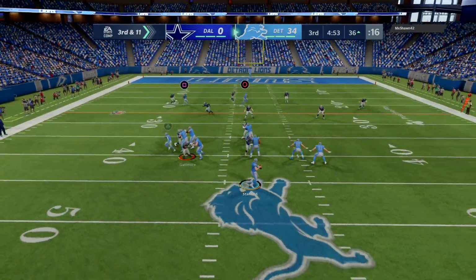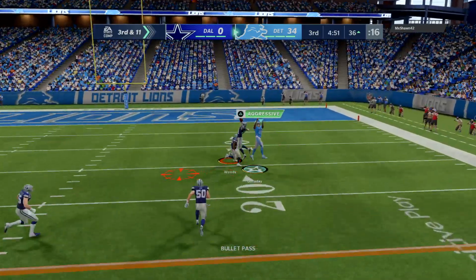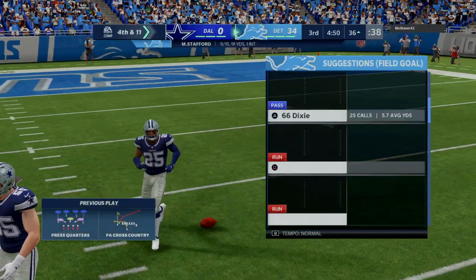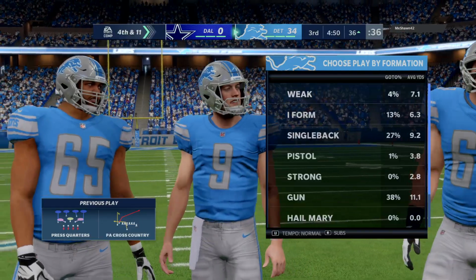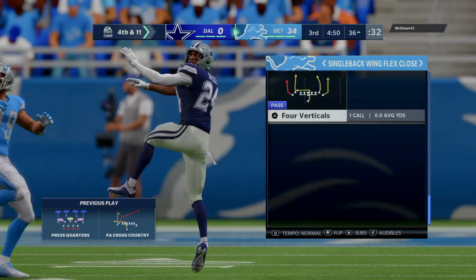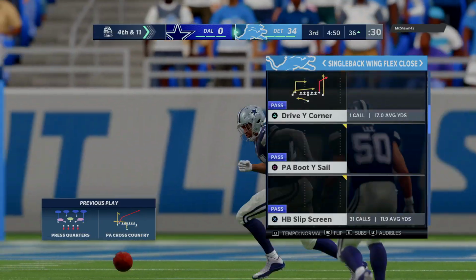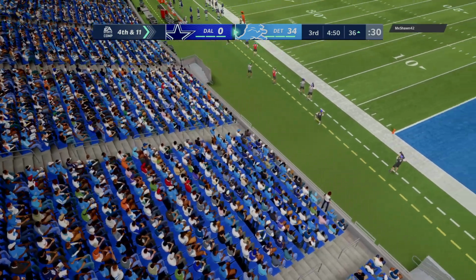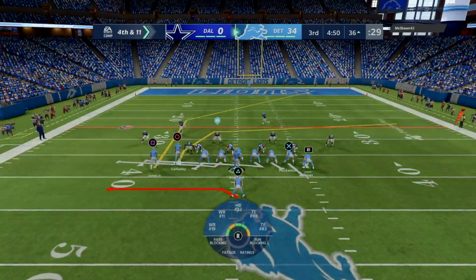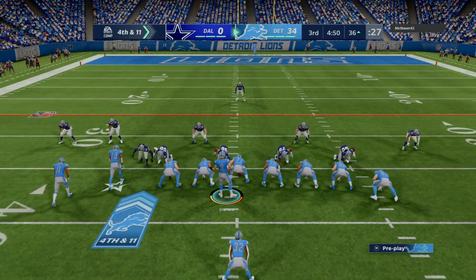They'll fake it. Now Stafford. That is incomplete. Chidobe Awuzie there to make the play in coverage. So many times when we talk about coverage, we're just about a defender running with a receiver, but a big part of it is understanding where the football is, finding it. In this case, when it arrived, it wasn't a surprise, and he was able to bat it away.